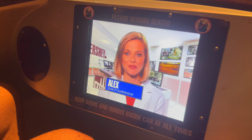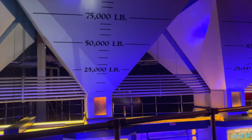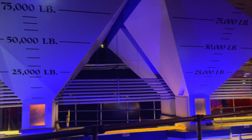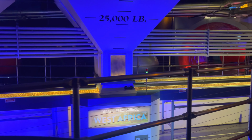Here at the Hershey Chocolate Factory, our cocoa experts carefully select, sort, and combine beans from various countries in precise amounts to achieve that unique and consistent Hershey's flavor.